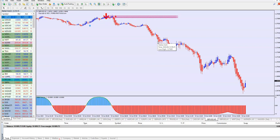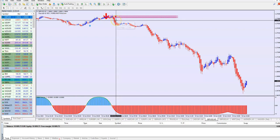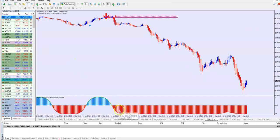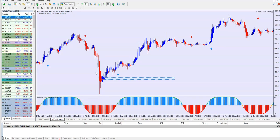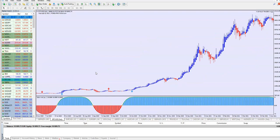But guys, a good tip for you: you have an arrow, you don't have an opposite arrow, and non-stop this is red. So guys, if you are a real trader, you will keep it until here, because this is red, we don't have opposite arrows. And you can use it on any time frame. This is Bitcoin. You see Bitcoin.